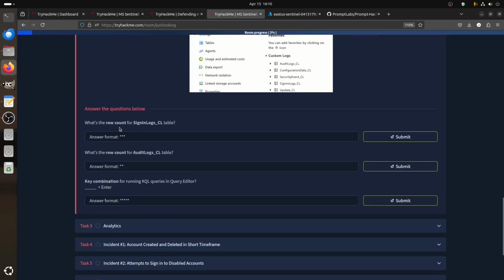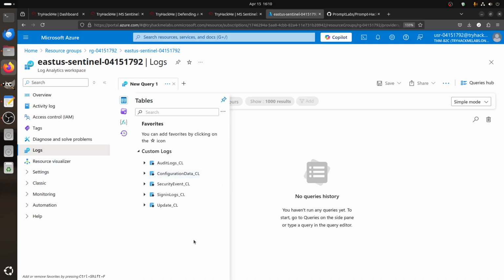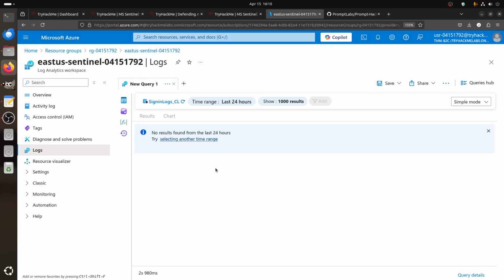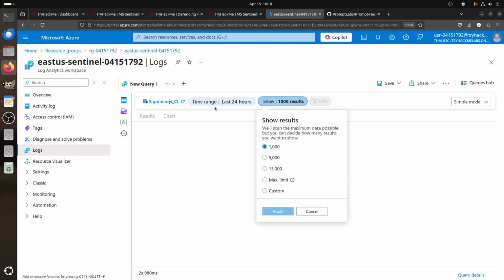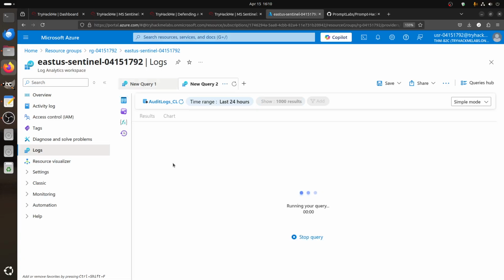What's the row count for the SigninLogs_CL table? Now we have the table here. Yeah, you can see the, what? No result found. Really? Why the time range? Sometimes TryHackMe things. What is going on there?